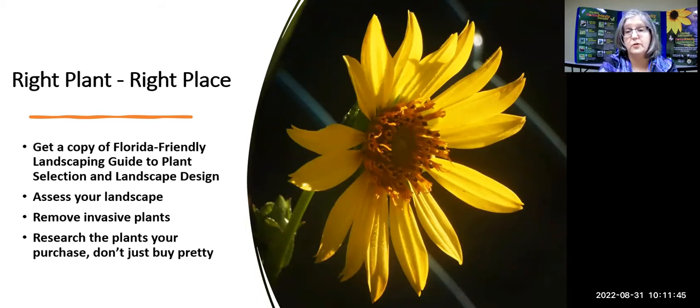The first thing you might want to do before you even start planting is maybe remove some of the plants that aren't doing you any favors, that are invasive plants. We have classes on that. If you go to Hernando County Government YouTube, or if you go to my Florida Friendly Facebook page, it's called Hernando FFL, look for the class on invasive plants that Dr. Lester and I just did. Pretty Darn Invasive Plants, that's what it's called. And you can start to learn a lot from there, because you don't want those plants taking up the resources or crowding out your Florida friendly plants.